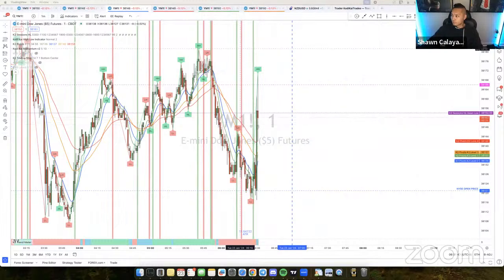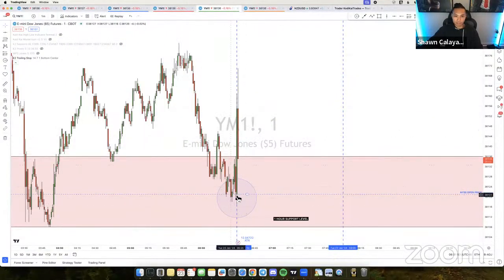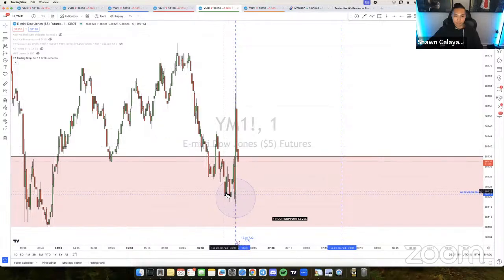Edward said he's short in US30. Oh man, hopefully you're still in the trade, Edward, because it was at that 1 hour support, so it would have been really tricky to be in a short position at this specific time right here on open, because it's right at the 1 hour support. Not to say that it's not going to come down, because I do think price will come down.